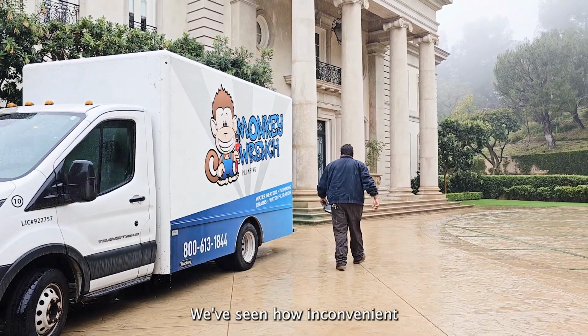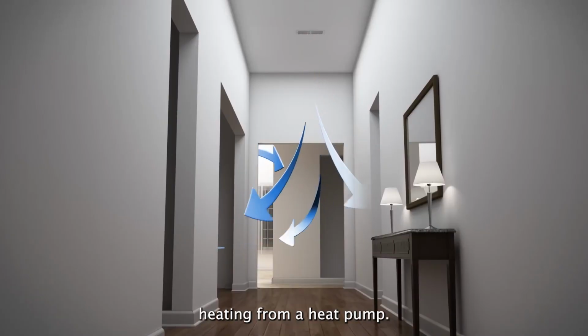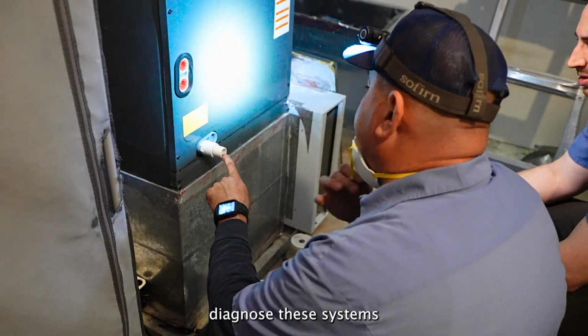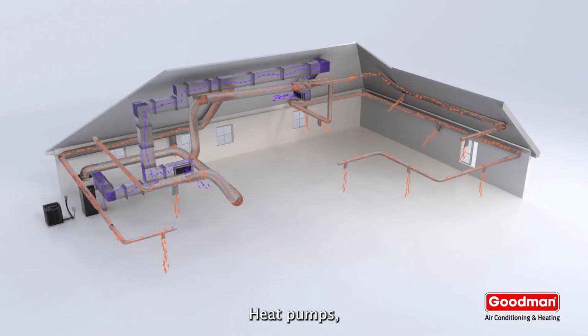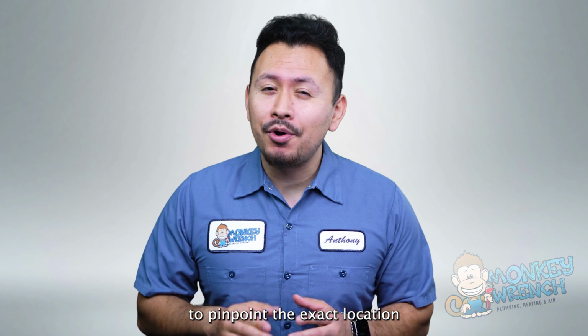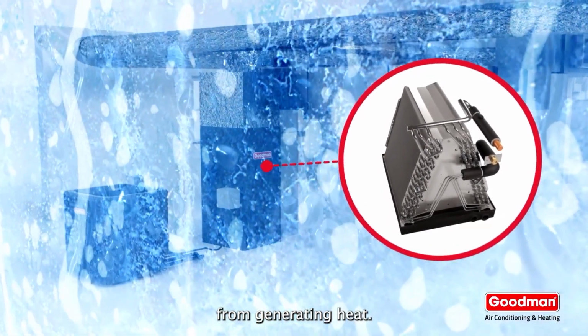At Monkey Wrench, we've seen how inconvenient it can be when a home experiences a lack of proper heating from a heat pump. And since 2007, we've helped diagnose these systems in homes across Los Angeles, and we've narrowed down the reasons why there's a lack of hot air to these causes. Heat pumps are whole house systems, so it can be tricky for homeowners to pinpoint the exact location and part of a heat pump preventing it from generating heat.